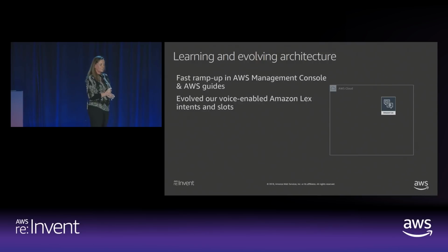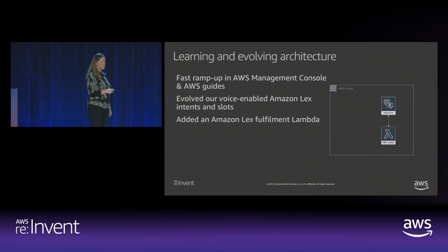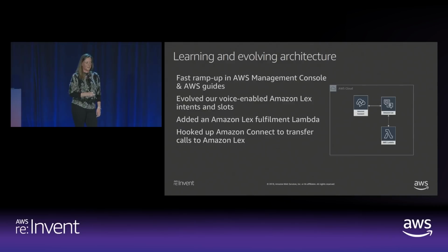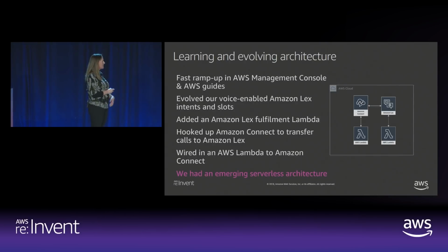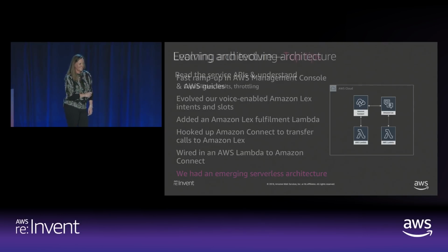So, learning and evolving the architecture. Obviously we played around with Lex in the AWS console. It's a different experience from coding, but it's a great way to learn all the intents, all the slots, just how you drive Lex. Pretty quick, maybe within a couple of weeks, we had full understanding of how to hook in Lambdas, how to get Amazon Connect to transfer calls over to Lex. And Connect also hooks into Lambdas in the control flow. So it was all new, all super fast speed, but we were really pleased that we could see this emerging serverless architecture kicking off. And if somebody had told me I'd be writing a serverless project, I'd be like, wow, brilliant. I embraced it.